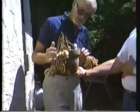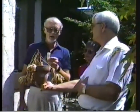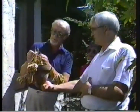Oh, I'm looking at this and it's so unusual. Well, what is that? Would you read that, please? It says Japanese Fatsia japonica. It's really a Japanese agapanthus, isn't it? Well done. But is that not the Japanese?